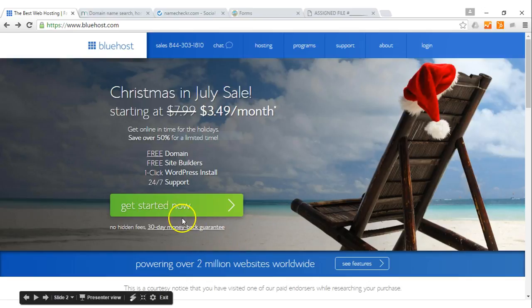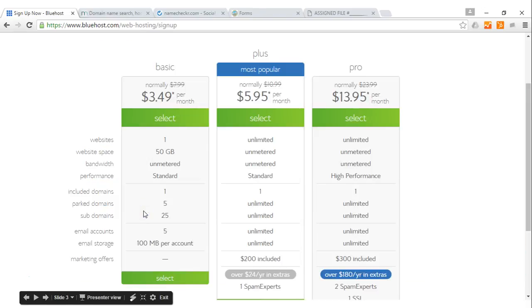And on BlueHost, when you get to the home page, just click this green button right here that says Get Started Now. When you click on that, it's going to take you to the next page, which is pricing.